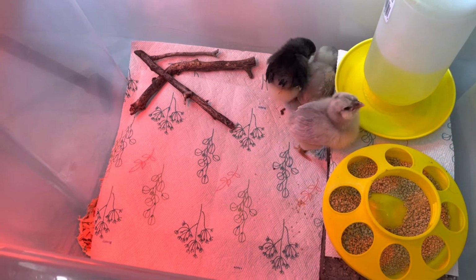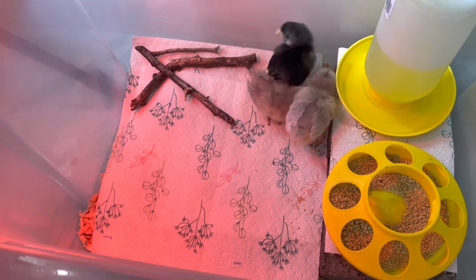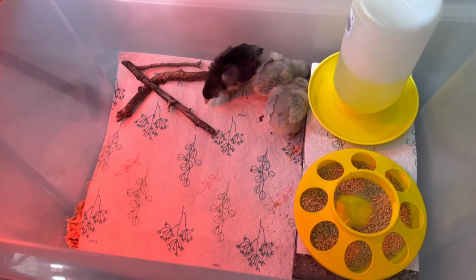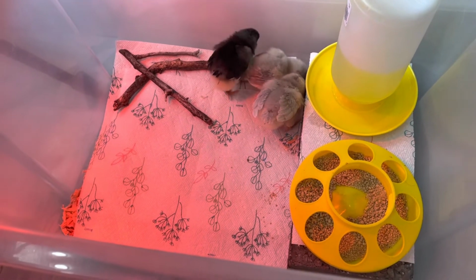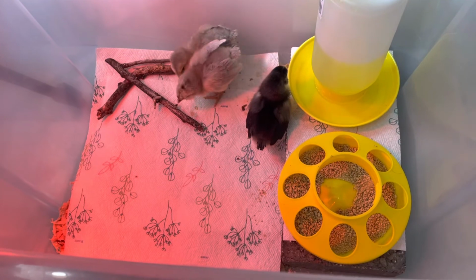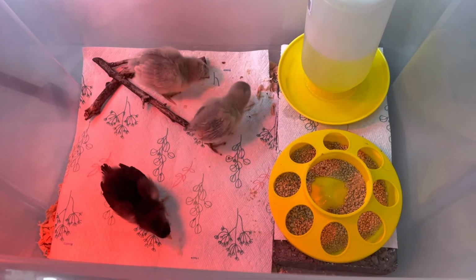The dot on the water, no problem. So, as one finds water, the others will follow suit if they get thirsty. It's fun watching them explore their new home and figure things out. Alright. Black one found the water as well. So much excitement.